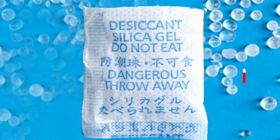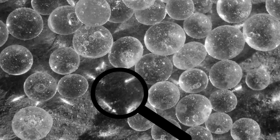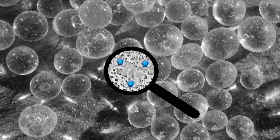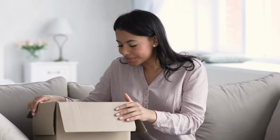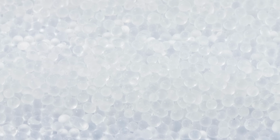The packets contain little balls of silicon dioxide, or silica, a highly porous compound that's extremely effective at absorbing water molecules from the surrounding air and environment. This is handy for making sure products arrive to you in top-notch condition, but there's also a surprising number of other uses.